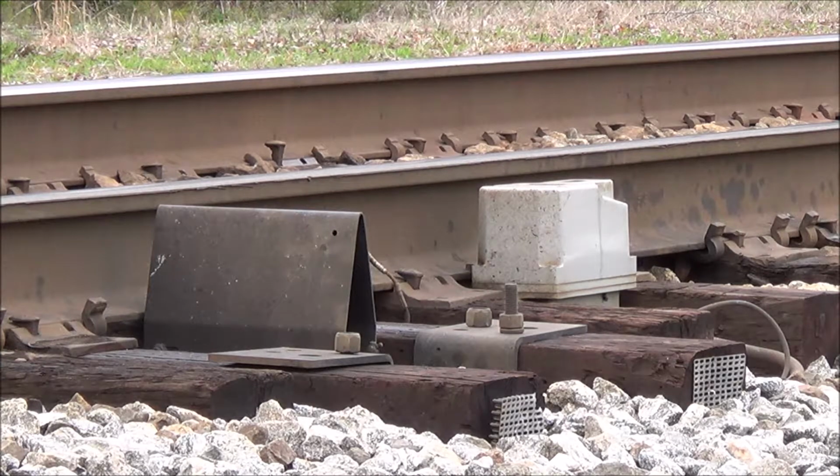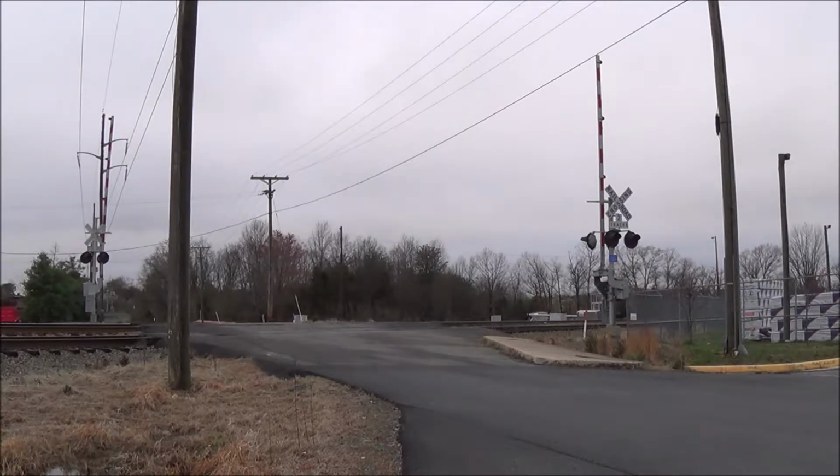The main line was dead after the passing of Amtrak 15, and so I traveled north to watch NSK 95 pull off the main line and into the back way of the yard. This will be the first time that I've seen rail movement on this piece of track here.